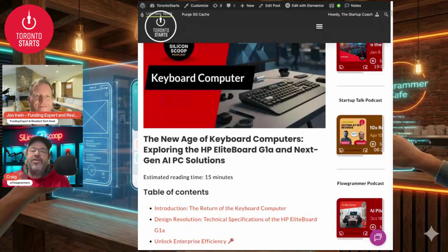If you remember the 80s, you're going to love this. HP is literally putting your entire computer back inside your keyboard. We're looking at the new Elite Board G1A, and it's basically a Commodore 64 for the modern era, packed with enough AI power to run your entire office.